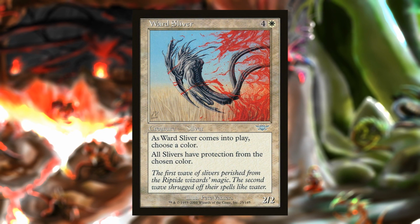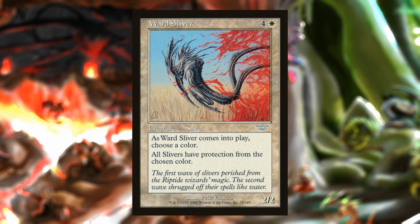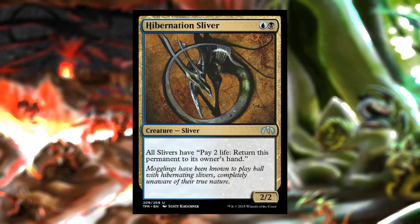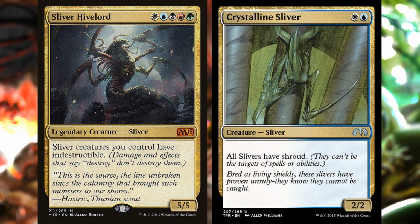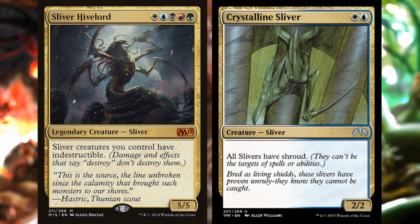Ward Sliver gives all Slivers protection from any chosen color, which is amazing when fighting against 3 decks that share a color. When I don't think the board is safe and there's no other options, Hibernation Sliver lets me pay 2 life to return any Sliver to my hand, saving them from all sorts of danger. Crystalline Sliver provides Shroud, and Sliver Hivlord provides Indestructible. Individually, these are very powerful effects, and when in play together, they protect my Slivers from virtually all threats.